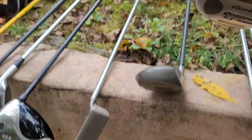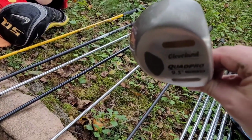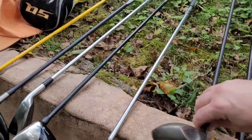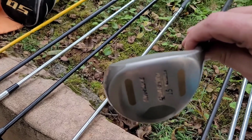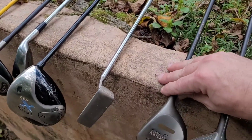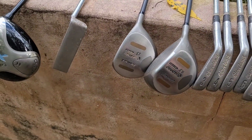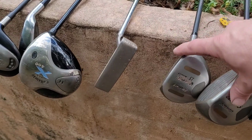And then inside of that bag was also a Cleveland driver, which is probably not worth hardly anything. And then this 3-wood, which actually may be worth more simply because 3-woods tend to maybe age a little bit better than drivers from a technology perspective. The drivers seem to take off. So you probably would not see somebody using this. You may see somebody still using this.